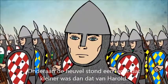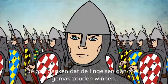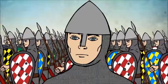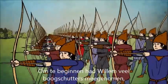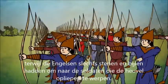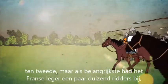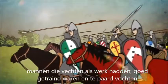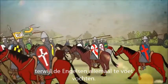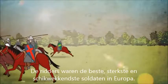At the bottom of the hill, William had lined up an army that was smaller than Harold's. You'd think that this would have meant the English would have had an easy win over the Normans, but William's army had a few big advantages over the English. For starters, William had brought lots of archers with him, while the English only had rocks and axes to throw down on the Normans as they came up the hill. Secondly, most importantly, the Norman army had a couple of thousand knights in it, men who were basically full-time, well-trained warriors who fought on horseback, while the English all fought on foot. The Norman knights were the best, toughest, scariest fighters in Europe.